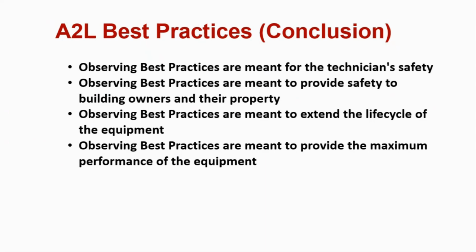So what we're dealing with is your best practices. The main thing is for your safety and everybody's safety. That's why we do the things we do, to protect yourself and anybody else, the homeowner or anybody else that can be around this. So observing best practices is also meant to provide safety to the building owners and to their property. It also helps to extend the life cycle of the equipment. Put it in properly, and the equipment will last a long time without any problems. And it's also meant to make sure that we're getting the performance out of that equipment that it is designed for.